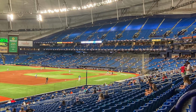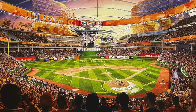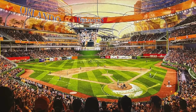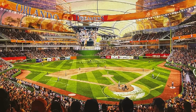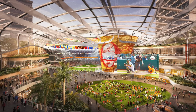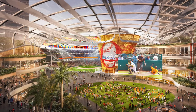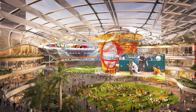It's funny because you take a look at the Orlando Dreamers proposal with the translucent roof in the state of Florida, possibly an expansion team or maybe a relocation team. They have a capacity of 45K, and their design is very interesting. I don't think their translucent roof looks very good. I understand that's what it's supposed to be, but it just looks weird to me. It almost looks like you're at the bottom of the ocean in some type of bubble area or something. I don't know. But we'll see what happens with Orlando.